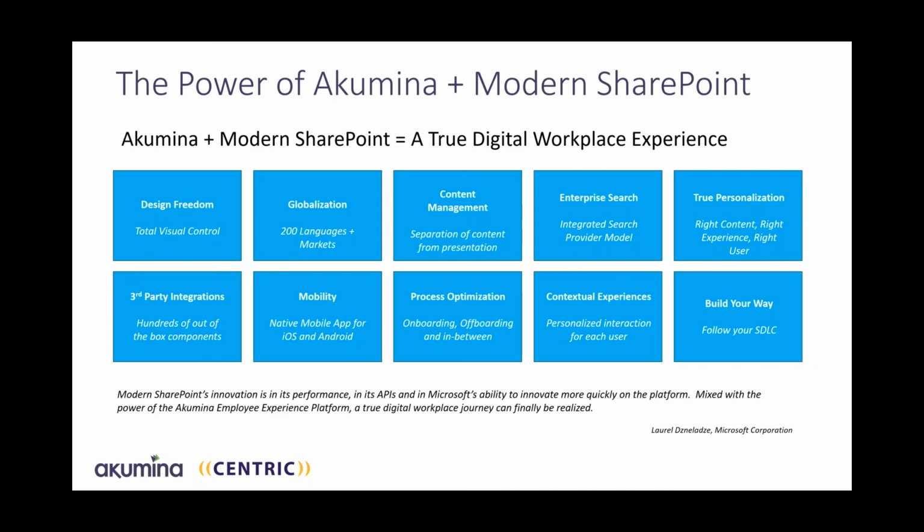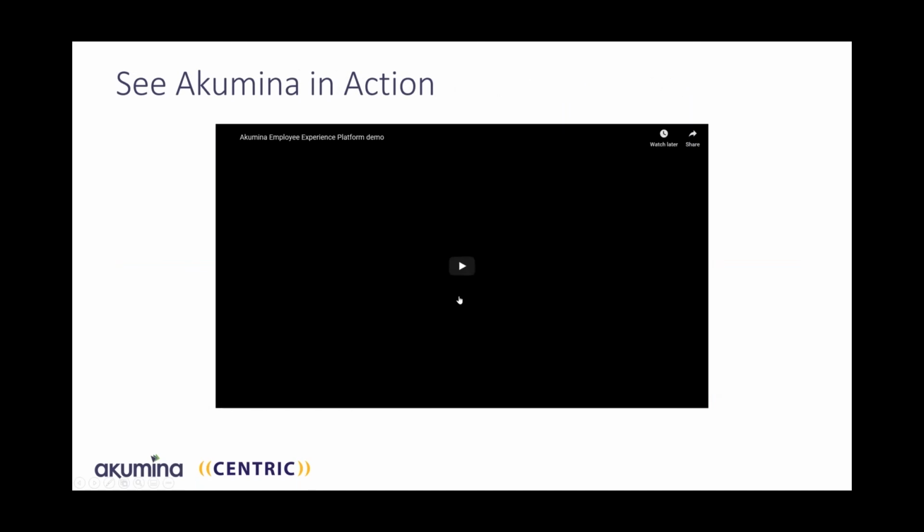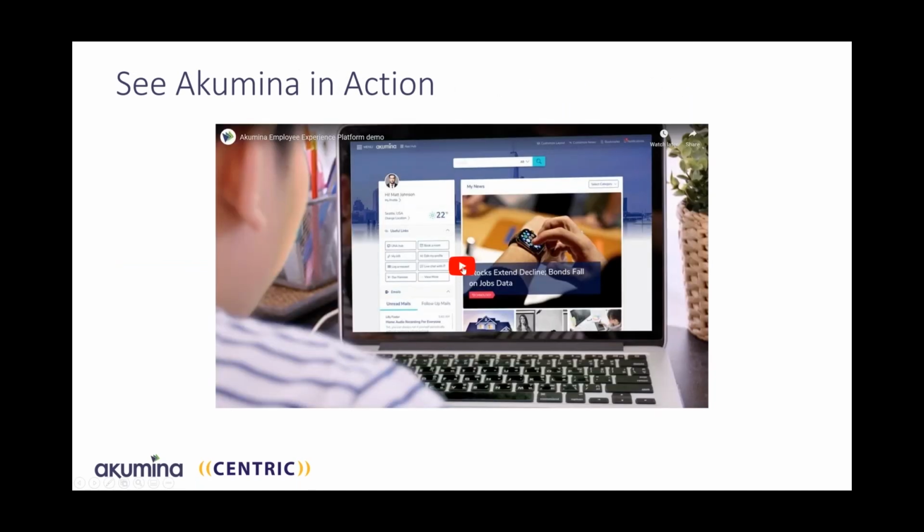Again, I talked earlier about the C-suite and executive leadership and your knowledge workers and your deskless staff and your customer service floor. Every one of these aspects of your workforce has to interact with what you're calling your digital workplace differently. So you can't deliver a one-size-fits-all experience. You need the power and the innovation of everything that Microsoft is delivering with modern SharePoint and with Microsoft 365, and then the power of Akumina to help you create the right digital workplace for every single person that exists inside of your workforce. So with that said, we're going to take a couple of minutes here and give you a quick walkthrough of the Akumina technology.